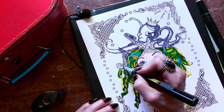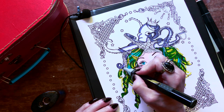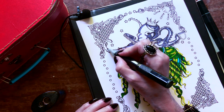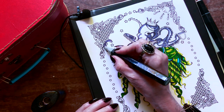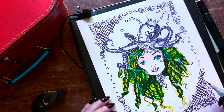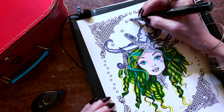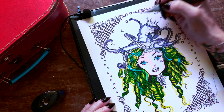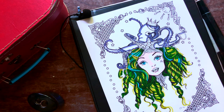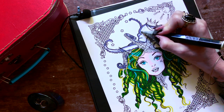Things to paint. A good coloring thing for adults, I guess. You're welcome for putting all these crazy things in. What is this color? Oh, it's a bit of gray.